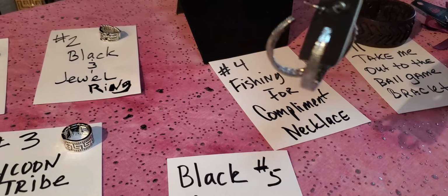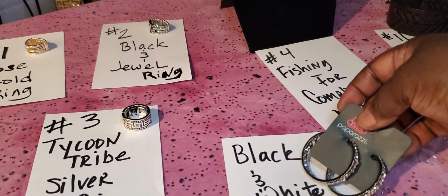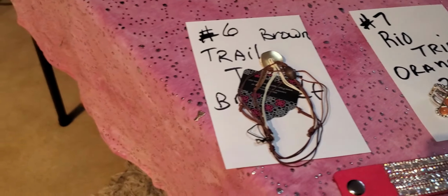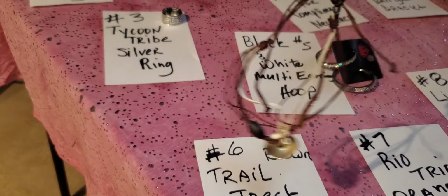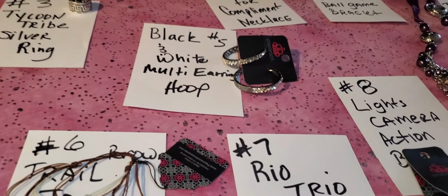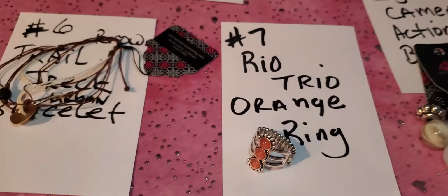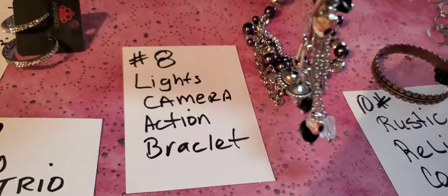Beautiful, you guys. Absolutely beautiful. I have these in silver as well. That was number five. Then we have number six, just a nice little Light Trail Trek bracelet. Someone asked me for some masculine jewelry, so I thought I'd get that for you as well. Number seven, Real Trio, orange ring. Number eight, Light Camera Action bracelet, y'all. So that's a bracelet with a charm. Beautiful.